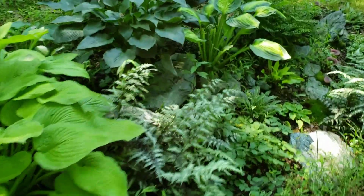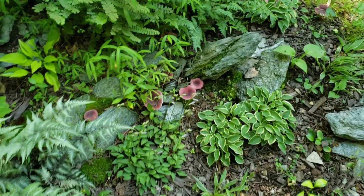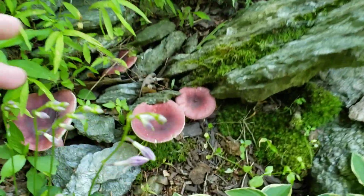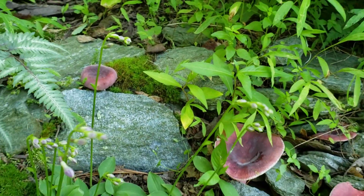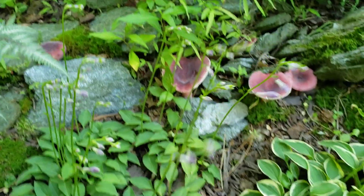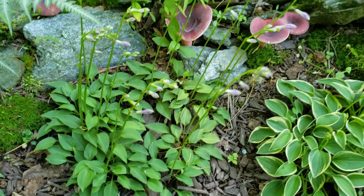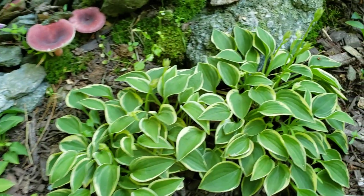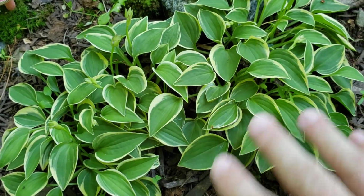And then down here, this is my favorite part. Oh look, we've even got awesome looking mushrooms going on down here. How cool is that? So all these are micro hostas, and you can see they've got their flower heads already. Those are full grown, full size hostas. Likewise with these, you can see all these tiny little flower heads. These are full grown. All these little tiny hostas down here.